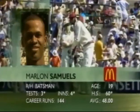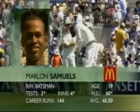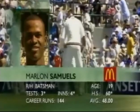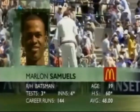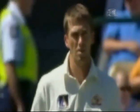Marlon Samuels, the new batsman, 19 years of age and having a pretty good time at the moment. A good batting average for a youngster. He's played well in this series, brought out here as a replacement. A 60 and a 40 in the Melbourne Test match. Last man out in the second innings. McGrath to him.